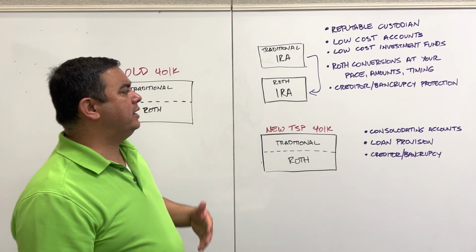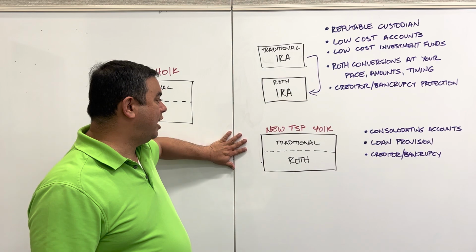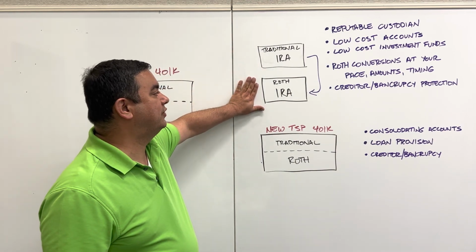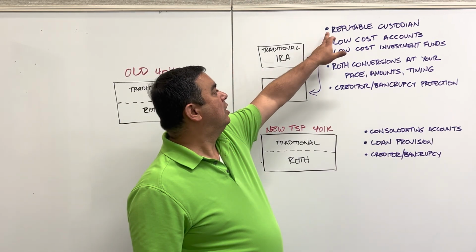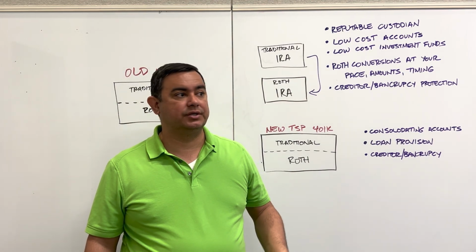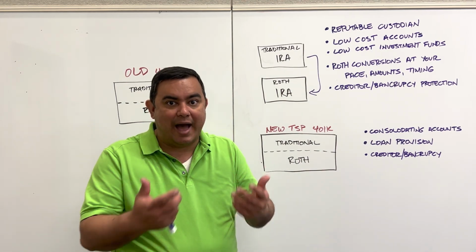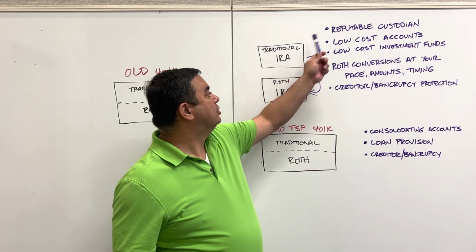But guys, let me dive into some of the advantages of each one of these options, right? So you have one option here, old 401k to new 401k, old 401k into a traditional IRA or into a Roth IRA, okay? So these are the advantages of these outside IRAs. First of all, we don't just want to move it into any IRA company because they got great commercials or you saw them on social media or because your coworker has it and they like the app on the phone. Those are really not the highest priorities when you're trying to find a company to open up an IRA.